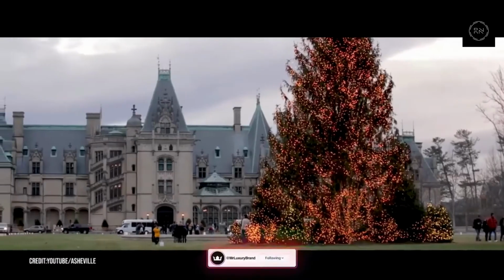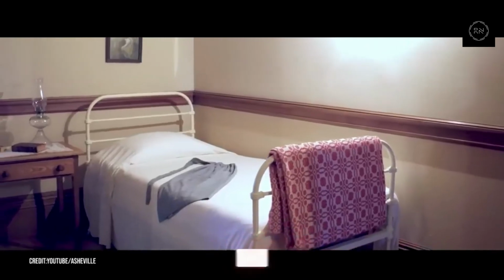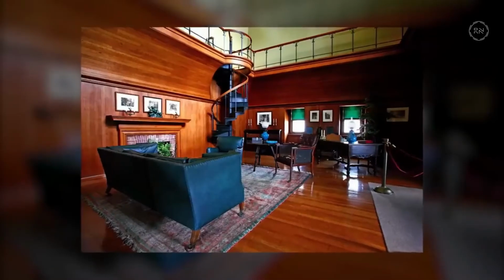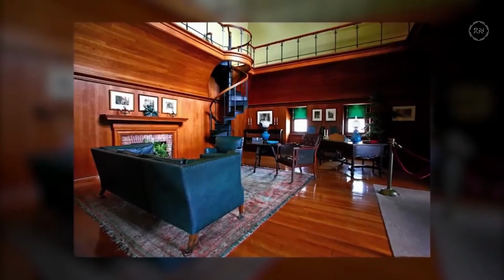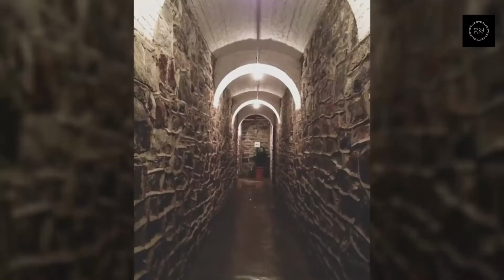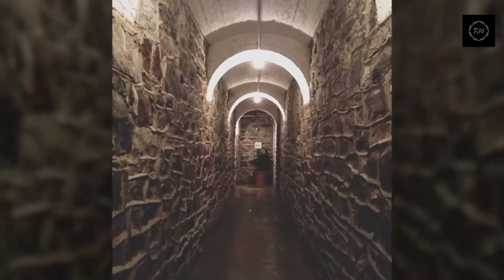draperies. The third and fourth floor were home to the housemaids, laundresses, and other female servants of the home. It is also home to the observatory, which gave Vanderbilt a place to look over his property with pride. On the polar opposite side of the home is the basement.